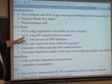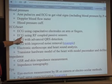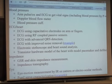There's this interesting idea of using passive RF coupled sensors for ECG. I would like to see if that can be done. Again, I'm not entirely sure how to do that, but there's lots of papers out there on it.